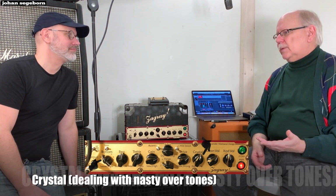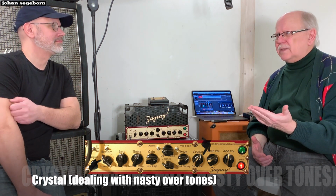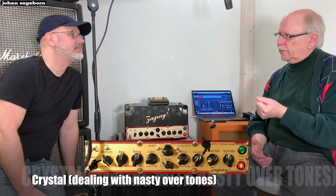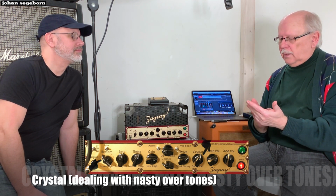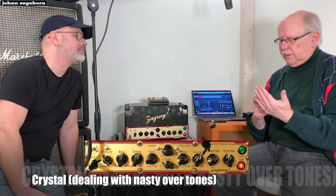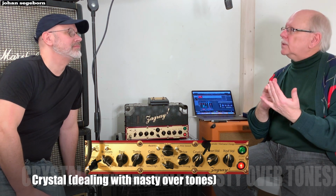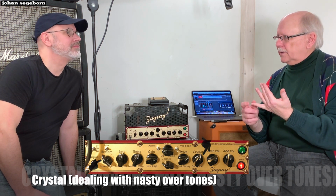The highest fundamental from guitar is around 1 kilohertz, 1.1 something. So if we talk about odd overtones, you have 1, 3, 5 kilohertz, and then you have 7. Up to the fifth, it's manageable, it is musical. This seventh is messing things up.